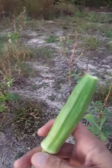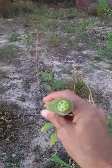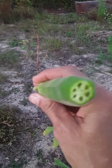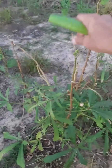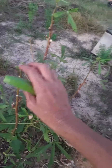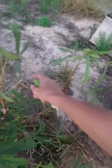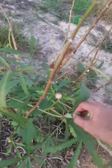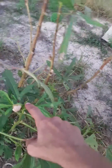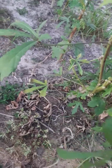So right here is an okra that you can eat fresh off your tree. They're perfect in size. This came off of this tree. I just picked it. It's still blooming. I got 1, 2, 3, 4, 5, 6, 7, 8, 9, 10, 11. These stink bugs, they're invading everything.